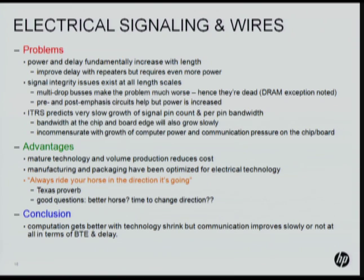Another problem is that the ITRS projection, and of course the ITRS is just a projection. It's interesting to look at what we had in 2008 or 2009 or now in 2010, and see what the ITRS projected 5 years ago. It's different. But the projection is that the per pin bandwidth is going to grow very slowly, and the number of pins that we're going to get on a chip is going to grow very slowly.